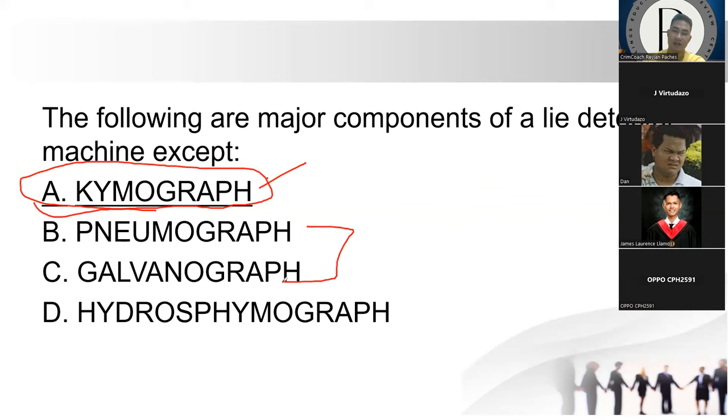Ang chemograph naman, components lang ang tawag natin dyan. Okay, so yan. So that is what they call the pneumograph and galvanograph. Okay. So yan.